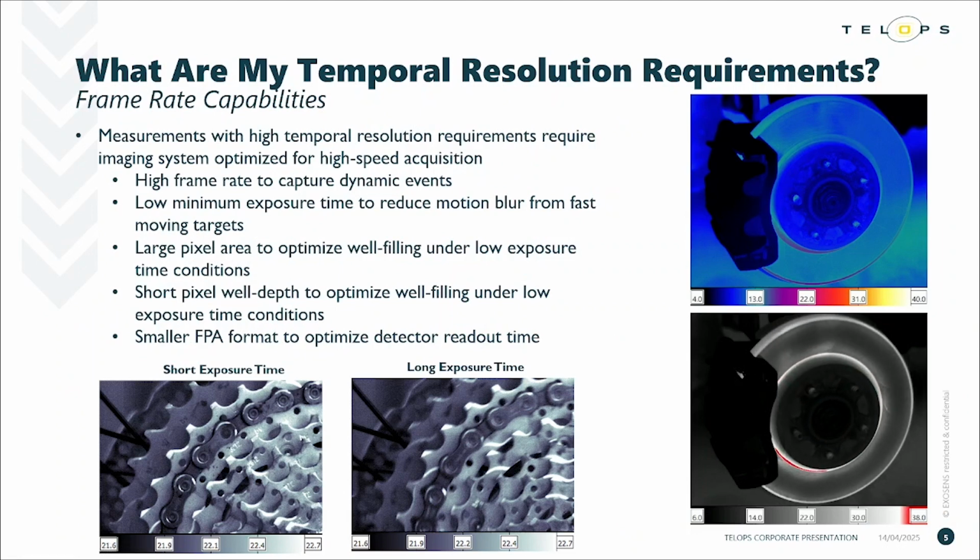So, now that we've got our spectral band selected, we can move on to considering other factors about our experiment. We can ask ourselves the question, what kind of temporal resolution do I need here? This question leads directly into considering the frame rate capabilities of the camera, where obviously a higher frame rate is going to give us a more fine temporal resolution.